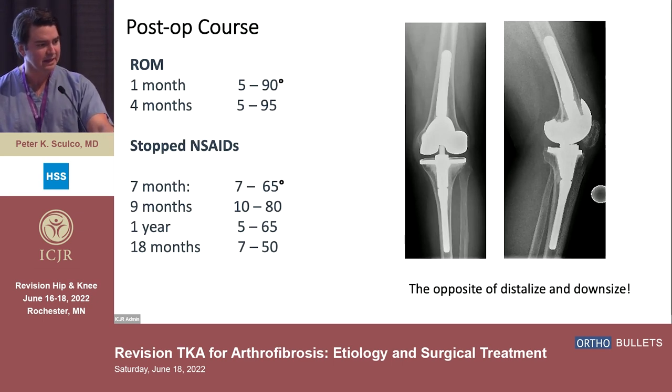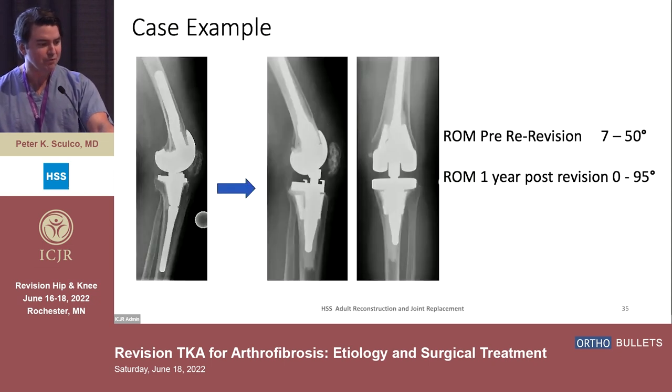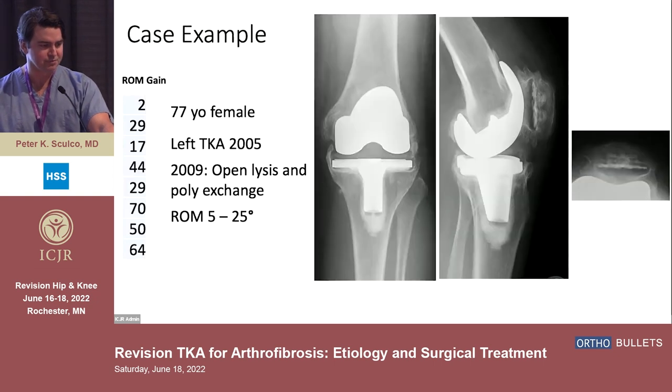I think the hinges are less likely to regress in range of motion. I think it's more powerful. So I basically re-revised her, distalized her joint line, and she basically did well with good range of motion.